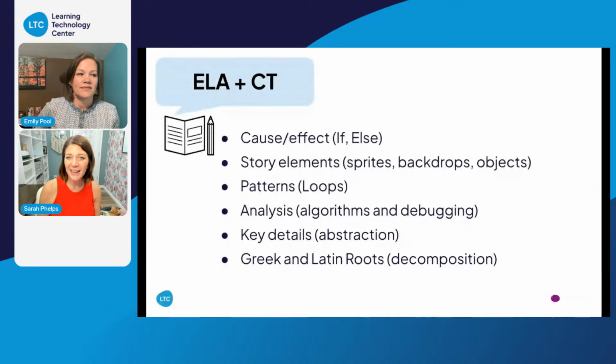So with ELA, we already see computational thinking when we teach cause and effect. Cause and effect is just like if else. In our programs, if we want our computer to do something when a certain condition is met, then we would use an if else. So if I press the enter button, then I want my character to jump, else it's not going to be jumping, right? So we see that naturally in language, in our literacy, in our stories that we share.